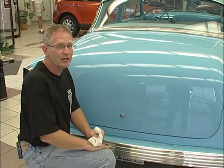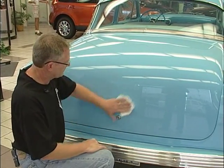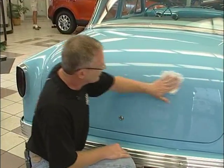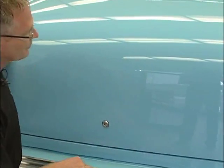Our first step in a quality pinstriping job is we've got to clean the surface. What we're going to clean is the area that we're actually going to do our pinstriping on, and then some of the areas beyond it just in case there's any foreign material around.